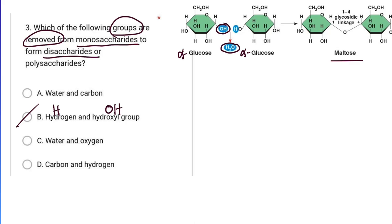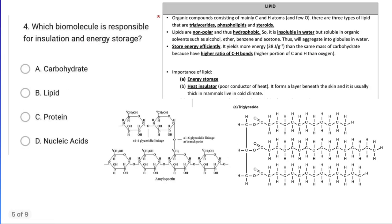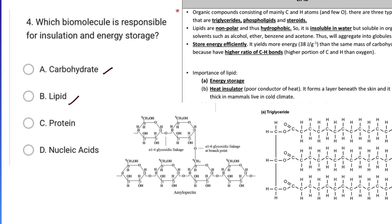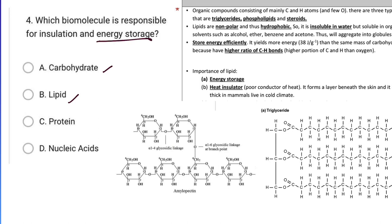Okay, next adalah which biomolecule is responsible for insulation and energy storage. Kat sini dia boleh jadi dua, sama ada karbohidrat and lipid. So ada dua jawapan yang lebih kurang kat sini. Energy storage yang mana karbohidrat, for example starch and glycogen can be involved, and then lipid juga boleh. Tapi kita ada statement lagi satu yang mana dia sebut pasal insulation. So insulation kat sini dia sebenarnya refer kepada heat insulation. Heat insulation kat sini, dia termasuk kepada lipid.